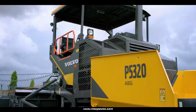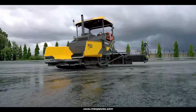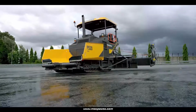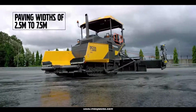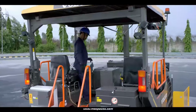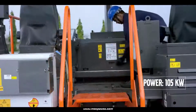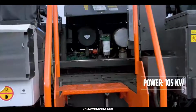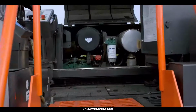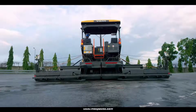P5320D ABG Tracked Paver, a CEV4 certified paver for the Indian market with paving width of 2.5 to 7.5 meters, high torque and low RPM Volvo engine with the thermo-controlled variable fan speed, and the auto idling system delivers great power with lower fuel consumption.